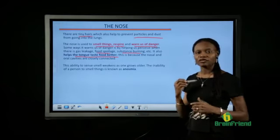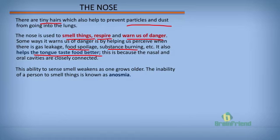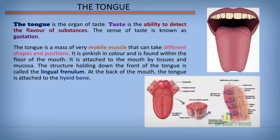So the part of the tongue that helps you taste the food doesn't do it to its fullest. Now, this is because the nose and the mouth are closely connected. And when someone is not able to smell at all, we'll say the person has anosmia. Now, let's look at the tongue.